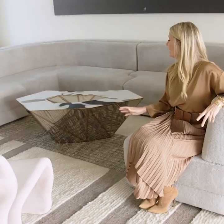I don't know if we hate it, but in the living room, she said she bought this U-shaped couch, but it was too big, so her designer made it smaller. And I really don't get how that works. And then she kind of modified the size a little bit.